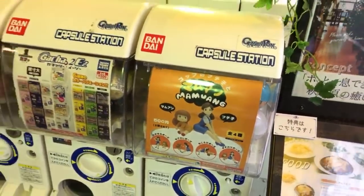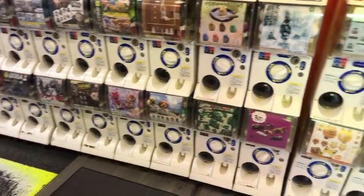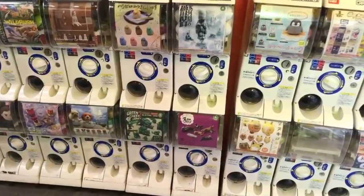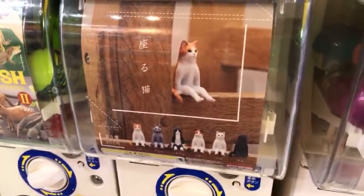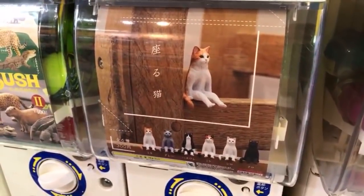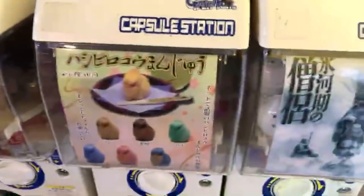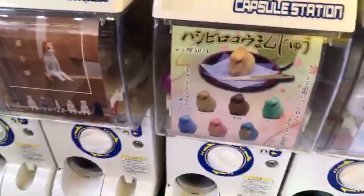This is very famous. A lot of these are very famous in the entrance here. I'm not gonna take you very deep in here, but it's very interesting to see a lot of the different ones. This one has cats sitting, which is really cool. That's 300 yen. Maybe I'll get one. Okay, hold on a second. Whenever I see cats, I open up my wallet. Let's get one, guys.